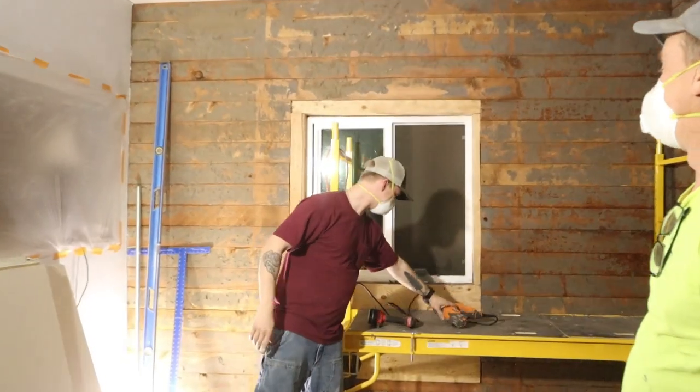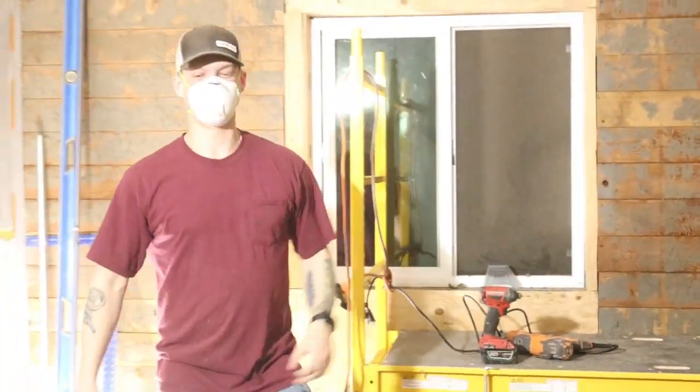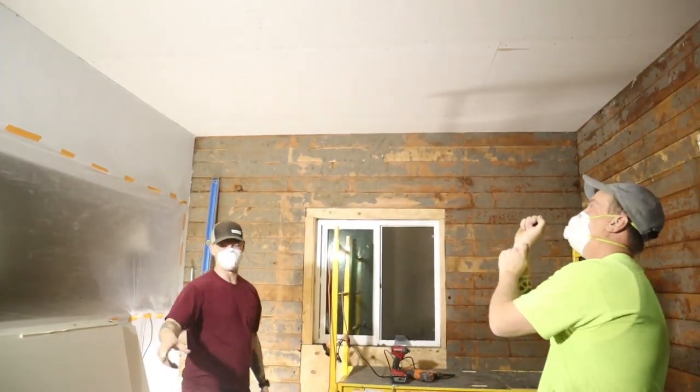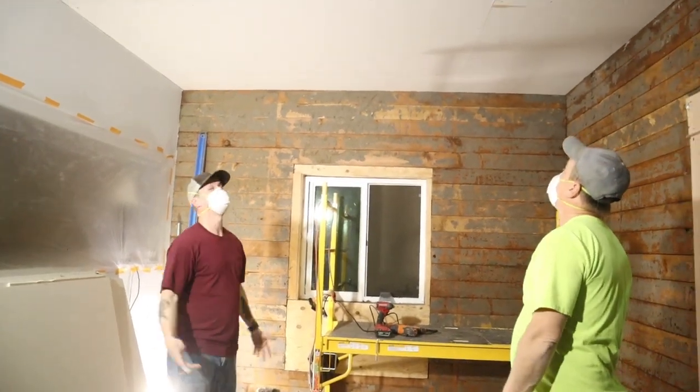So there's an attachment they sell for your drill that I was telling him about that he's looking at getting. But I think it would be better. You can stand here, you don't have to get on the ladder, you can zip them right up, and then it's kind of the same concept, but it's better thought out and it works better. But yeah, so we're about to take a break.